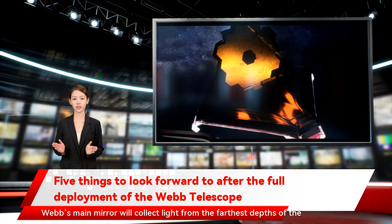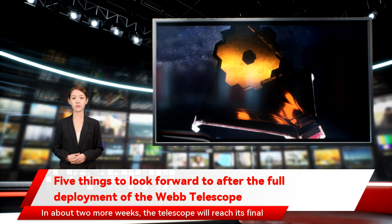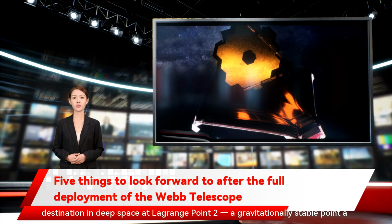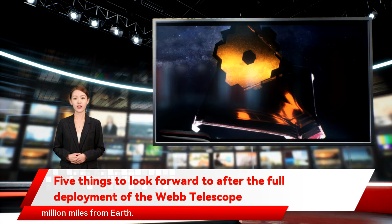Webb's main mirror will collect light from the farthest depths of the universe. In about 2 more weeks, the telescope will reach its final destination in deep space at Lagrange Point 2, a gravitationally stable point a million miles from Earth.